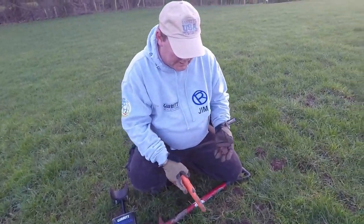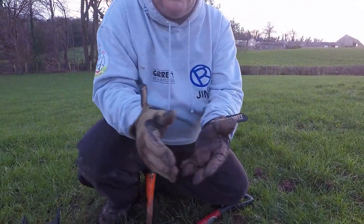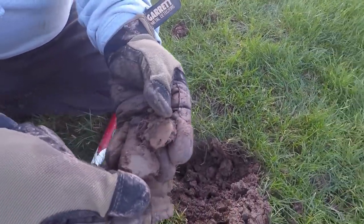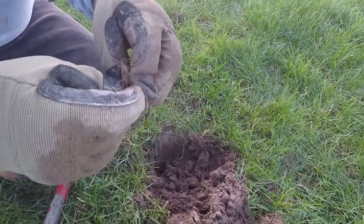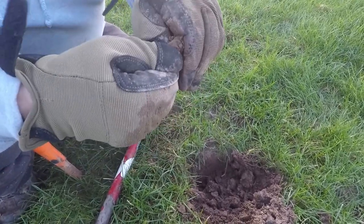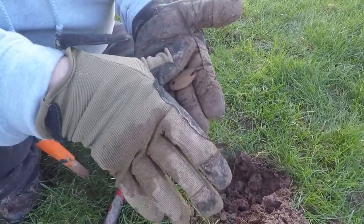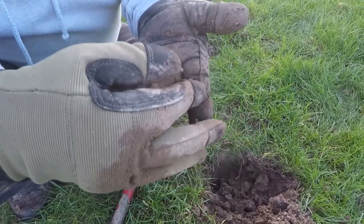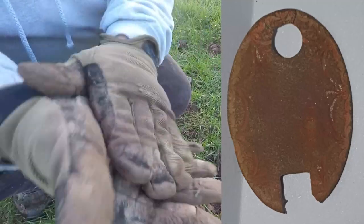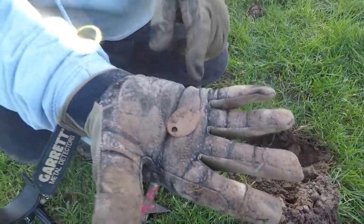Right guys, come to this target and it's in a different spot. So I'm going to open it. I think it might be a coin. Oh no. Looks like a sheep tag. Oh, some type of tag. Could be a bit of horse brass or something like that. Some weird tag. Right, catch you on the next one.